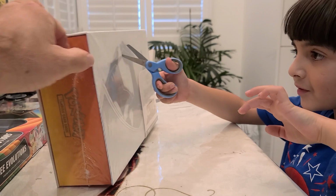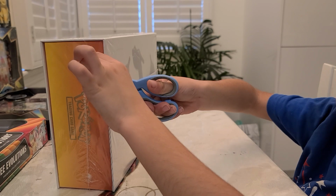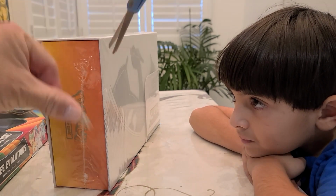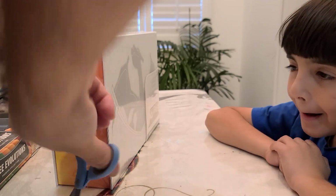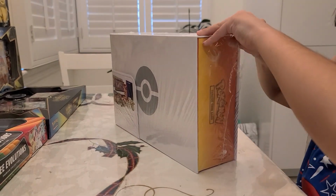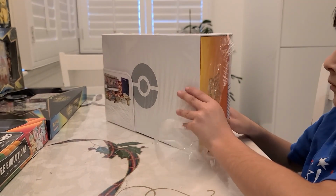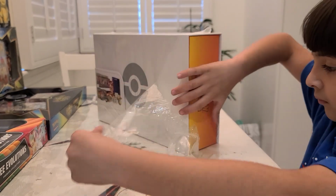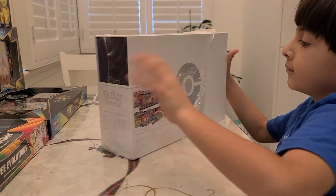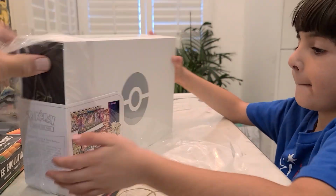All right, cut it right here. Oh yeah. Okay. Let me help you out a little bit. You do that. Okay, go ahead. The Charizard Sword and Shield ETB. I can't believe it. Thank you, Auntie Roxy. Merry Christmas. He's got a lot of stuff that he's been wanting.